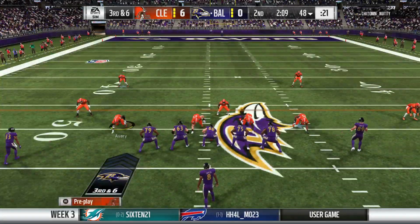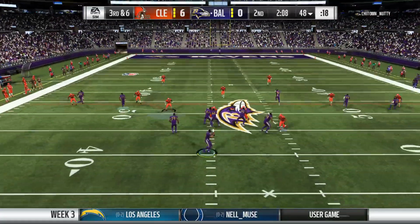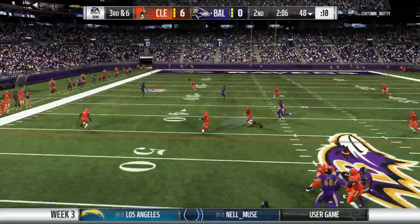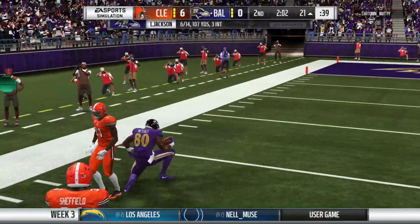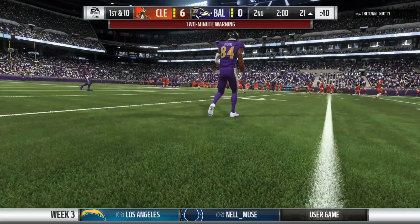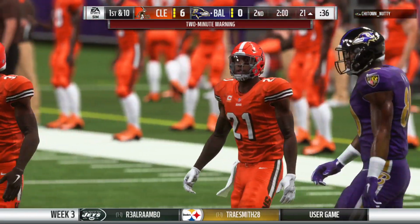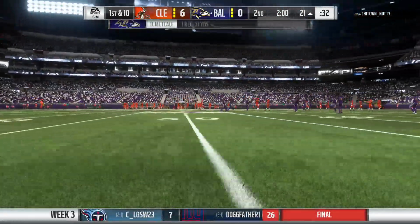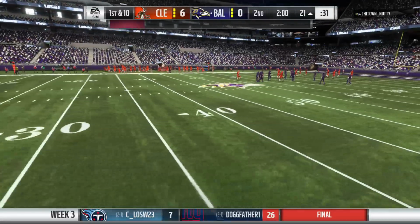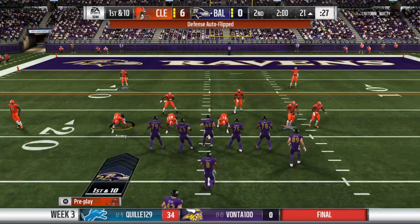So after the second down incompletion, they'll come up now against a 3rd and 6. To throw again is Jackson. On the left side, it's complete. And he'll get this one down near the 20-yard line, just shy of the 20. A big gain of 31 on 3rd down. 2 minutes to play here in the first half. We're back to Baltimore after this. This offense finding its legs now.